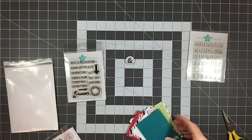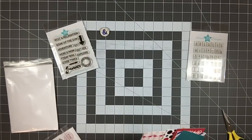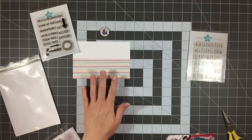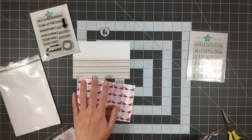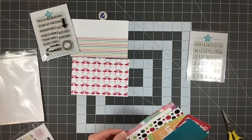Her stamp sets are awesome quality. I was really sad when she announced she was going out of business, but you know, you got to do what you got to do. And I'm just really sad, but yeah. Then I've got the cards that go with it.